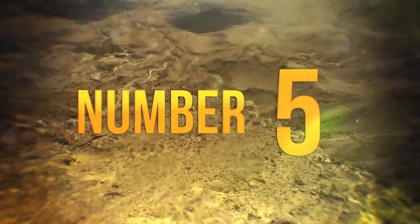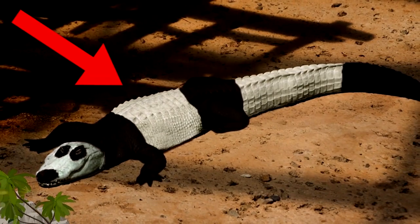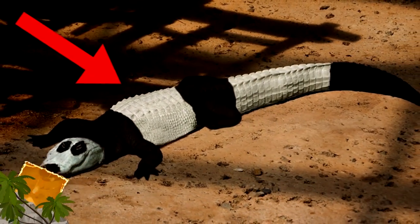Number 5. Panda Crocodile. These crocodiles may look like a strange hybrid between pandas and crocs, but don't be fooled.